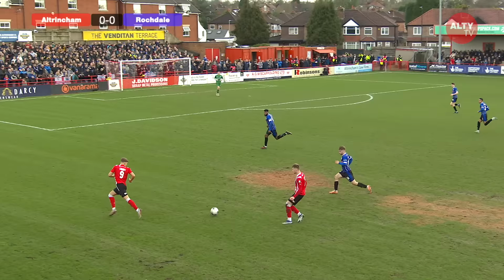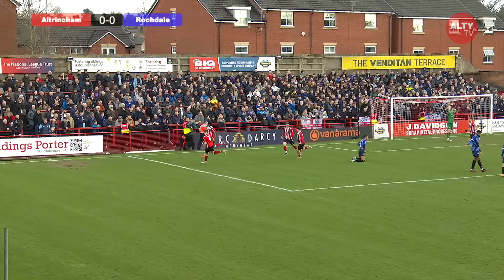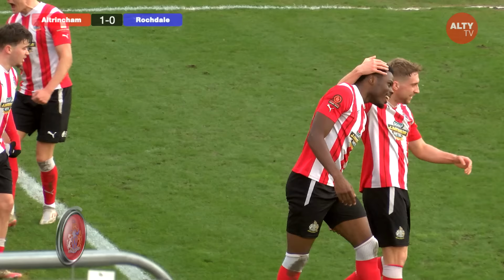Here's Eddie Jones finds Linney. Back to Jones. Good play. Can Jones get a shot? And he can. It's a decent shot. Oh. Hits the post. Yeah! Get it! Justin Amaluzor! Eddie Jones' shot! Saved by Tiernan Brooks. Bounces off the post. Justin Amaluzor's there to rifle the ball into the goal and give the Robins the lead in the 44th minute.